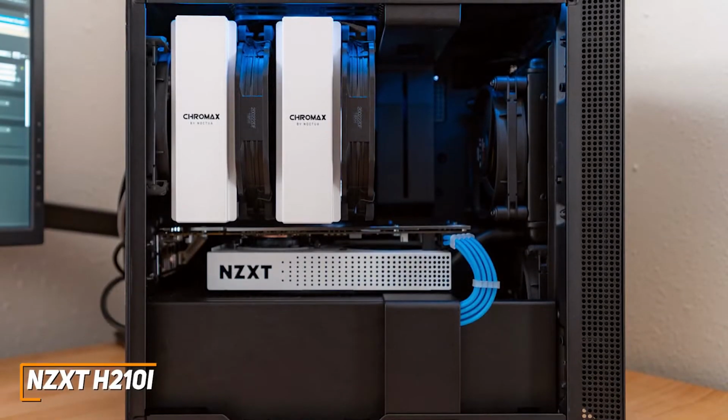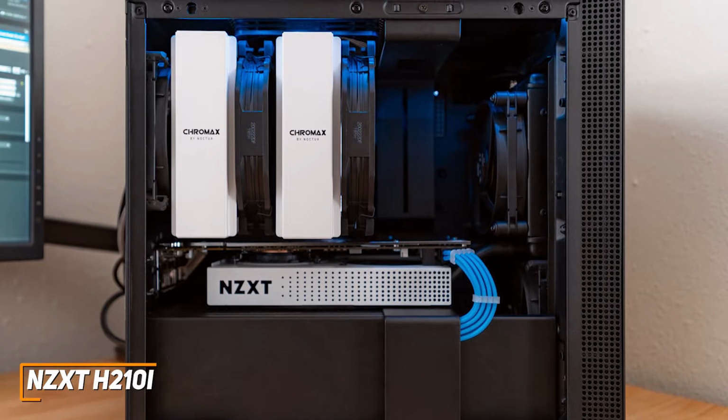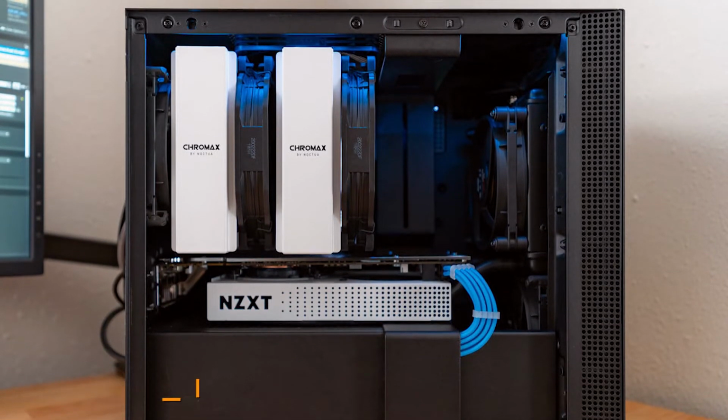If you're trying to save some money, or if you just want a compact PC case that can accommodate a mini ATX build without sacrificing style or functionality, this might be your best choice.